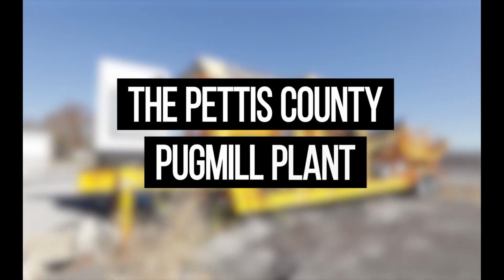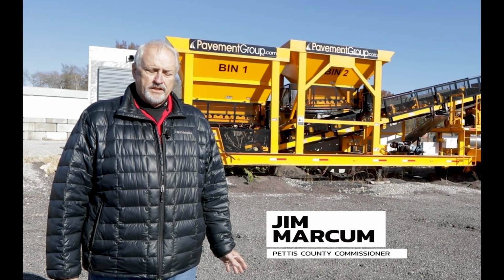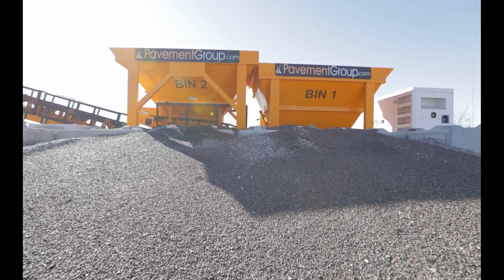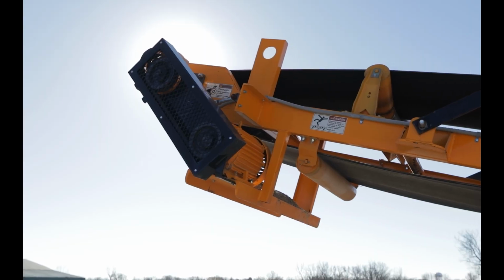This is our Pugmill. This is what it's called in the construction industry. It's basically used to take dry material and add water to it so it'll compact a lot better. If the material is damp, it'll compact twice as fast and twice as hard when it dries.